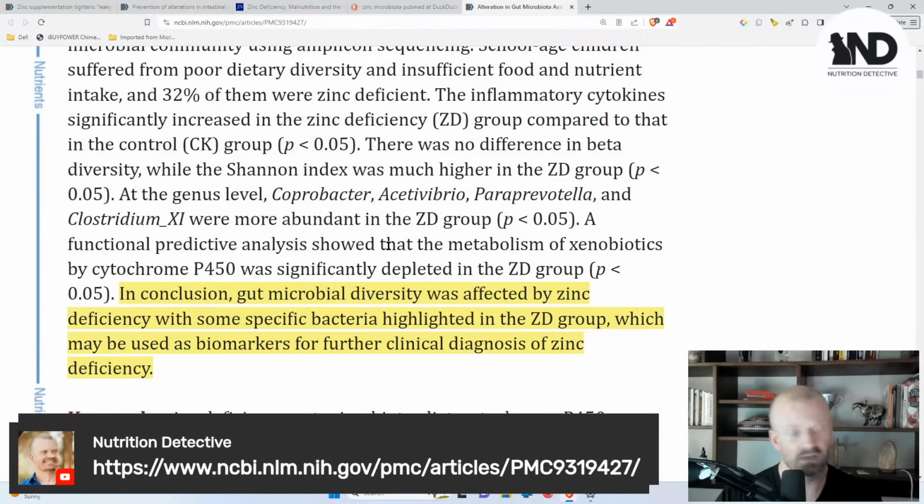Or, they could maybe, like I do, measure hair zinc and blood zinc at the same time, and then you get a pretty darn good picture. You don't have to analyze the gut microbiome to try to figure out if you have a zinc deficiency. That seems kind of convoluted to me.